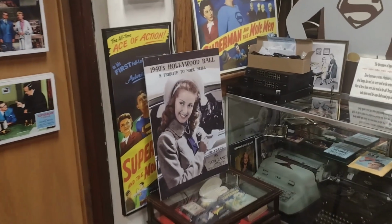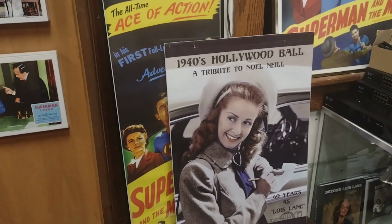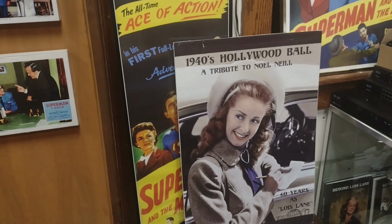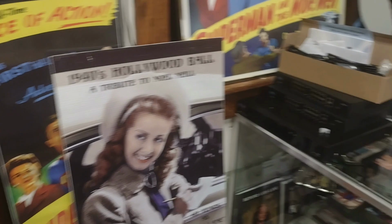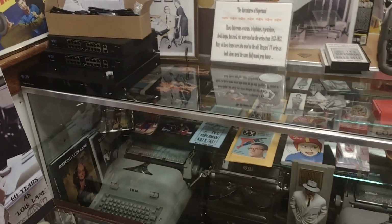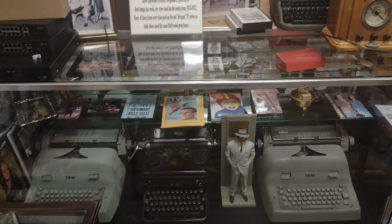So as you can see, quite a few items. It's Miss Noel O'Neill there. This is from Hollywood Ball that was held several years ago, and she was a guest. She was a guest here many years during the Superman celebration. These are some screen-used items from the TV series, different typewriters.